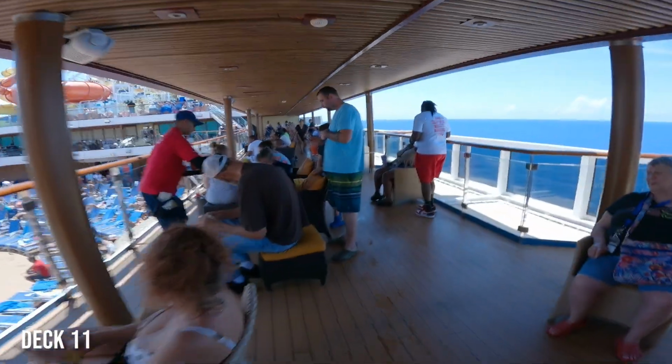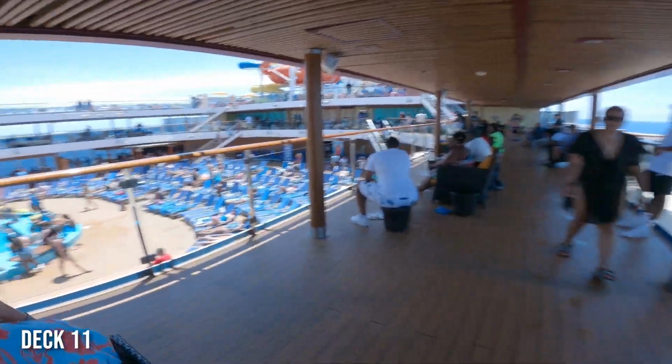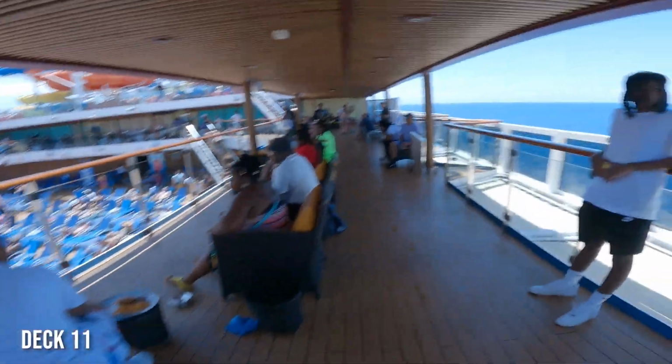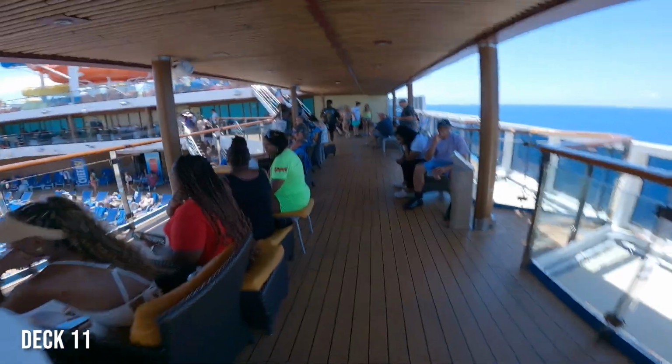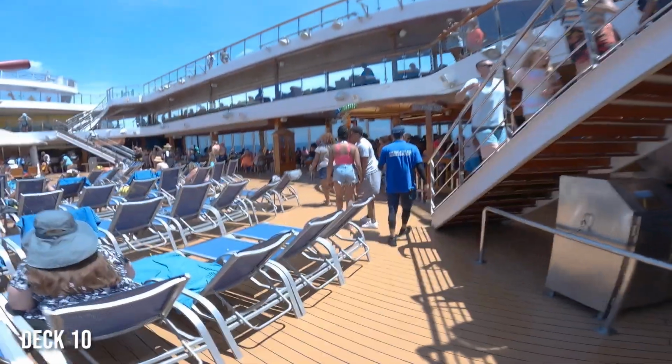And here we are, midship, deck 11. It's a lot more crowded. Keep in mind that this is the area where a lot of events take place, down on deck 10, but people who don't want to be amongst it, you know, they stay up and out of the way.